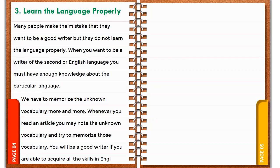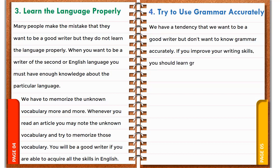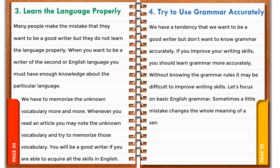4. Try to use grammar accurately. We have a tendency that we want to be a good writer, but don't want to know grammar accurately. If you want to improve your writing skills, you should learn grammar more accurately. Without knowing the grammar rules, it may be difficult to improve writing skills. Let's focus on basic English grammar. Sometimes a little mistake changes the whole meaning of a sentence. Try to practice basic grammar rules with examples, which may help you to write every sentence more accurately.